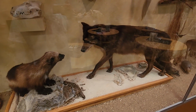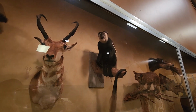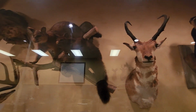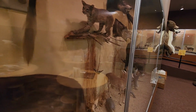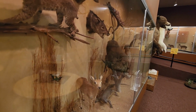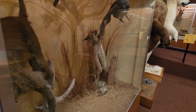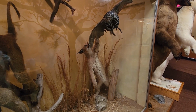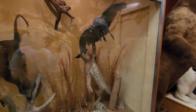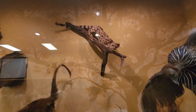And then a wolf, a black wolf right here. And this guy. He's ready to get out. Got these little guys up here. The bobcat. Another baboon. Got some boars, some wild pigs. Armadillo. Got this little guy here. Then you got this bobcat going after this pheasant guy thing. I'm gonna try to get me some dinner. Then you got this cool looking guy up here.